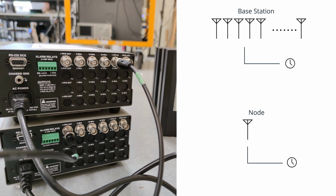To do so, we had to put them together for 8 hours so they could synchronize themselves. One small note is that the rubidium clocks had to be powered the whole time, and when they lose power, they lose sync. So we had to let them stay powered on.